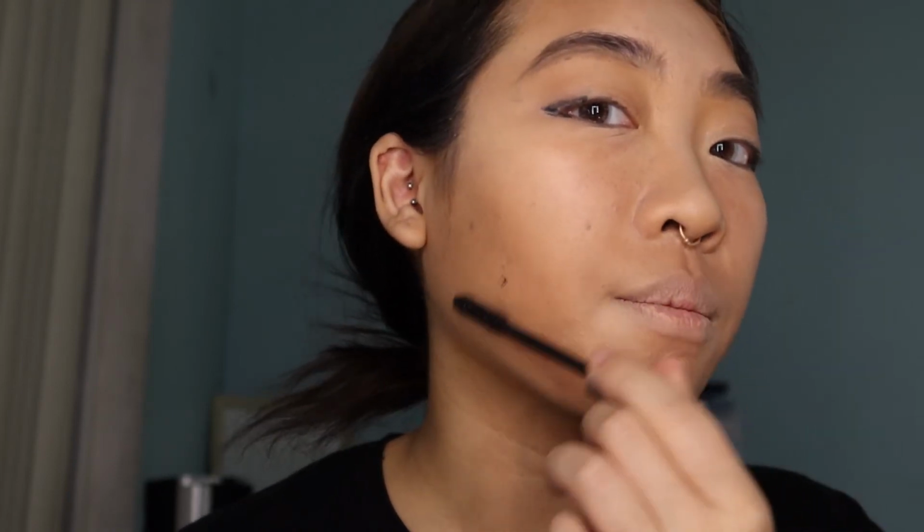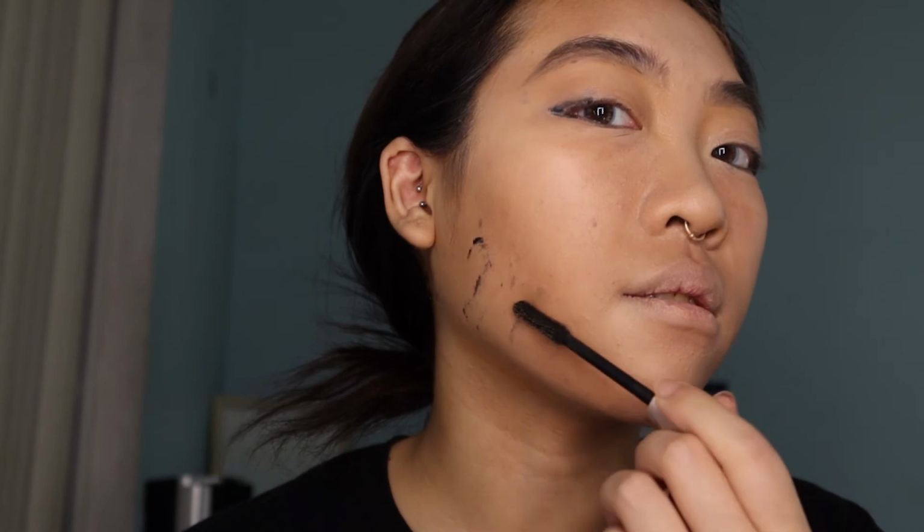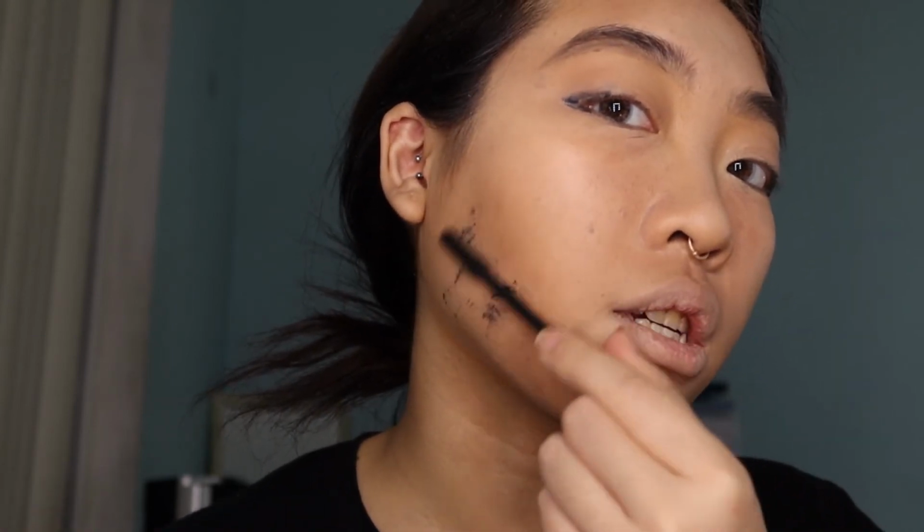So now I'm going to use an old mascara that I don't use anymore, the Voluminous Lash Paradise. And then you're just going to go all over your face like this. So I shaved off all my peach fuzz. So hopefully this works. If not, I'll use a different mascara. But you're just going to drag it on your skin. Okay, don't do it like that. If it's too much product, then you can just scratch it off.